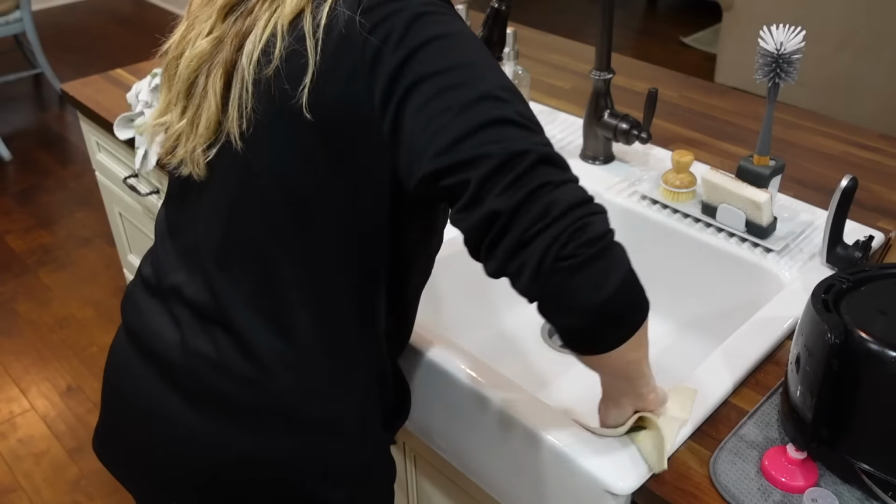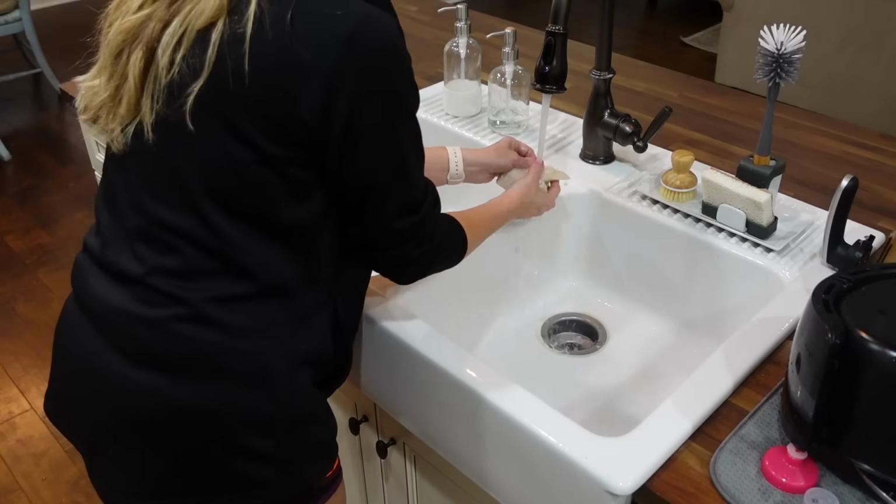Alright, so now that the kitchen is all tidied up, I'm going to start wiping down some surfaces in here.